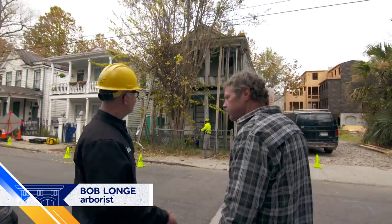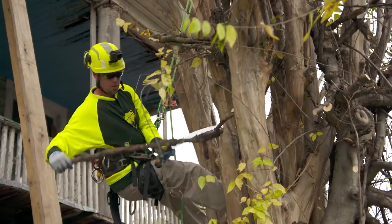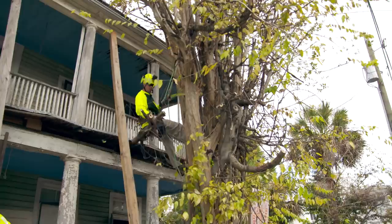We got them safely set up, got a line set in the tree. We're making some pruning cuts from the ground as well as some pruning cuts aloft. So there's a great crepe myrtle here, but it's masked by a hackberry tree. And so we're going to remove the hackberry tree so that we can reveal the beauty of the crepe myrtle. Great.